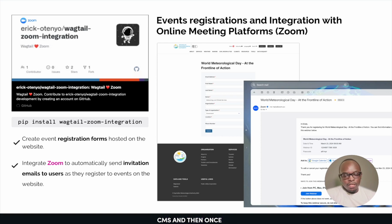And then once you publish a form and associate it with a given meeting on Zoom, Zoom will take care of sending the emails to users, as you can see in an example here, and sending them reminders. So you don't have to do this manually, like trying to download the CSV list of your users and sending one by one, or using other tools.